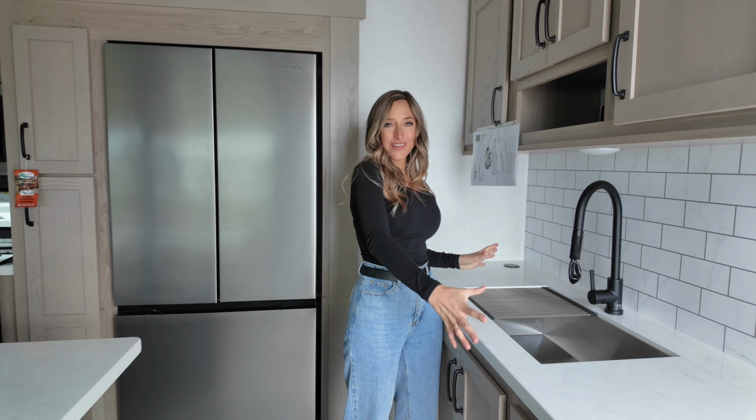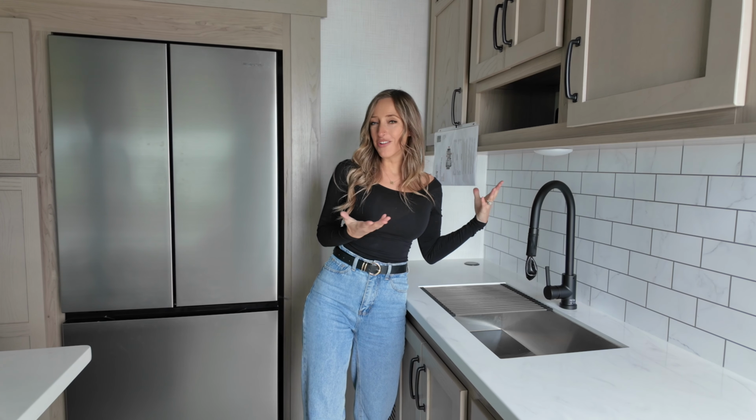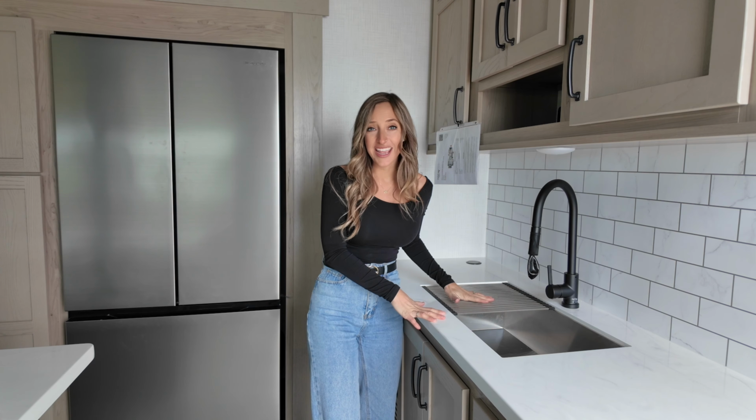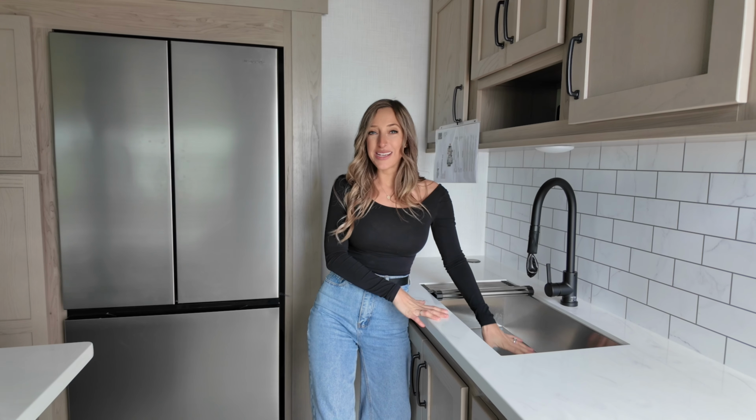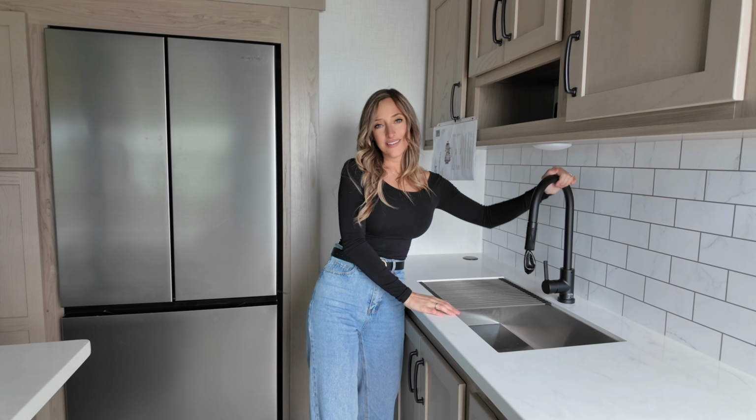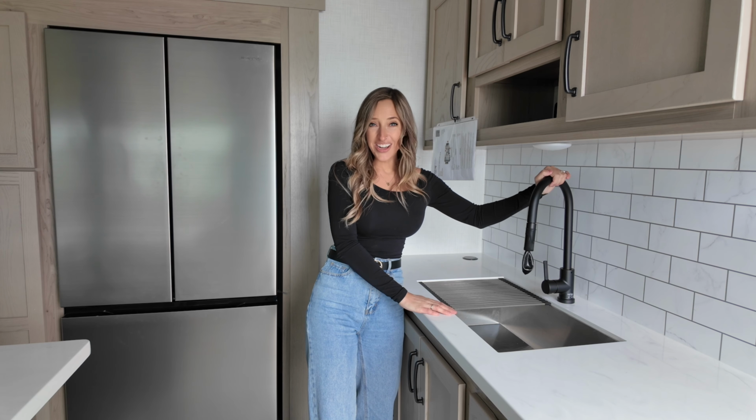To start off this unplugged tour, we're going to talk about what we're working with here in the back portion or front portion of the kitchen, right when you come in off the front door. And this area here is where you've actually got your sink. So you have a nice deep single basin stainless steel sink with the drying rack. They've also given us a nice matte black faucet here.